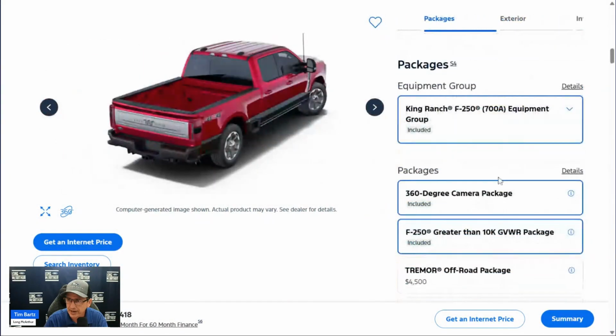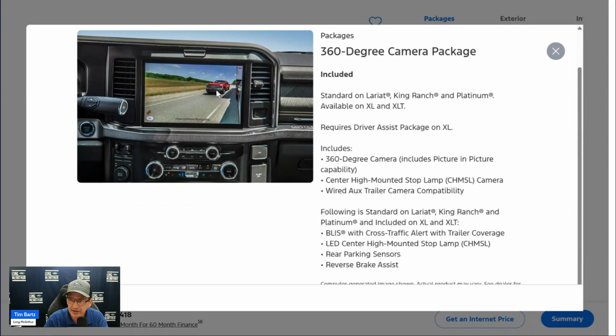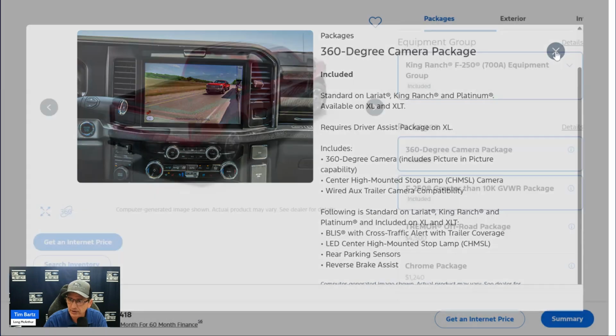We're going to get into the other package in a second, but you get the 360-degree camera package as standard equipment. That's going to give you a camera on each of the mirrors, one on the back of the cab as well, front of the vehicle, the back of the vehicle, so you can see completely around you. Also allows you to see into the bed of the vehicle and down the side, with that trailer reverse guidance, kind of like what you're seeing here in this image. And then also gives you the capability for attaching the camera as a standalone option. You can get the auxiliary camera for your trailer, so you can put it on the back of your trailer. That's a pretty cool setup right there.